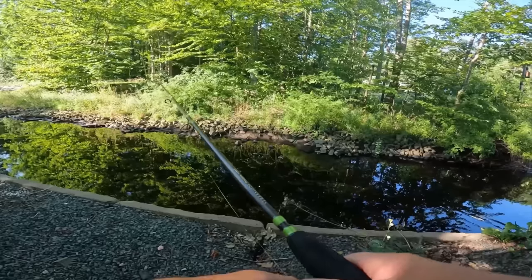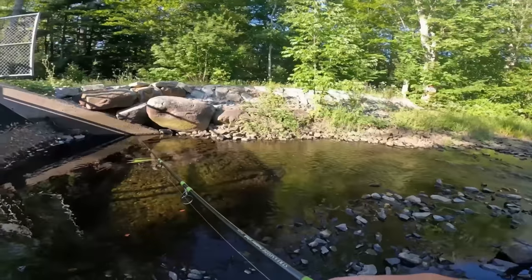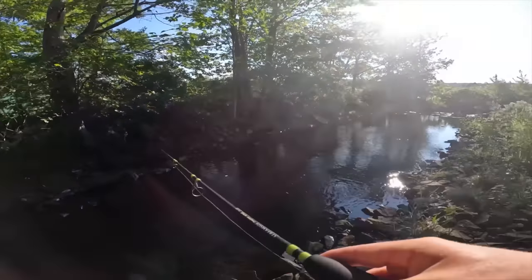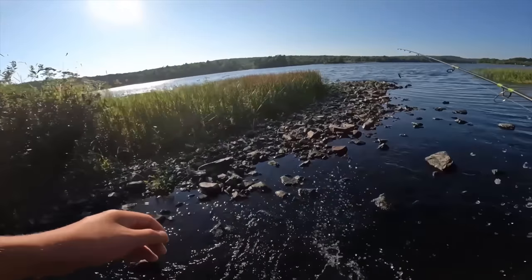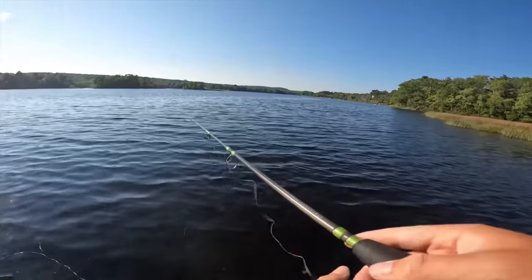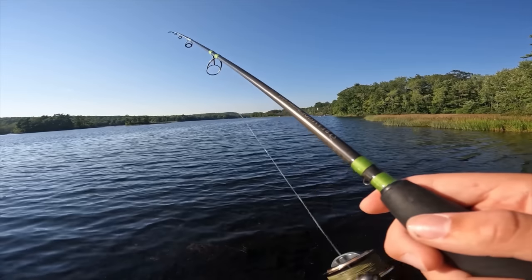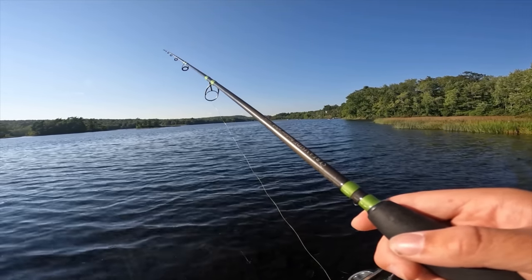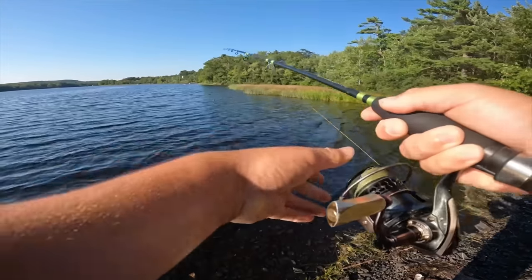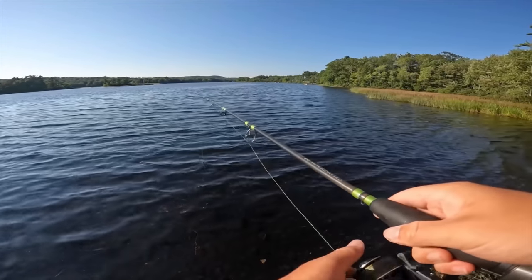Well guys, we are at spot number one. Boys, we got the Googan Ratlin Ned tied on. I think that calls for some big smallmouth bass. Let's get it. Jeez. First bass on and I lost it, guys.